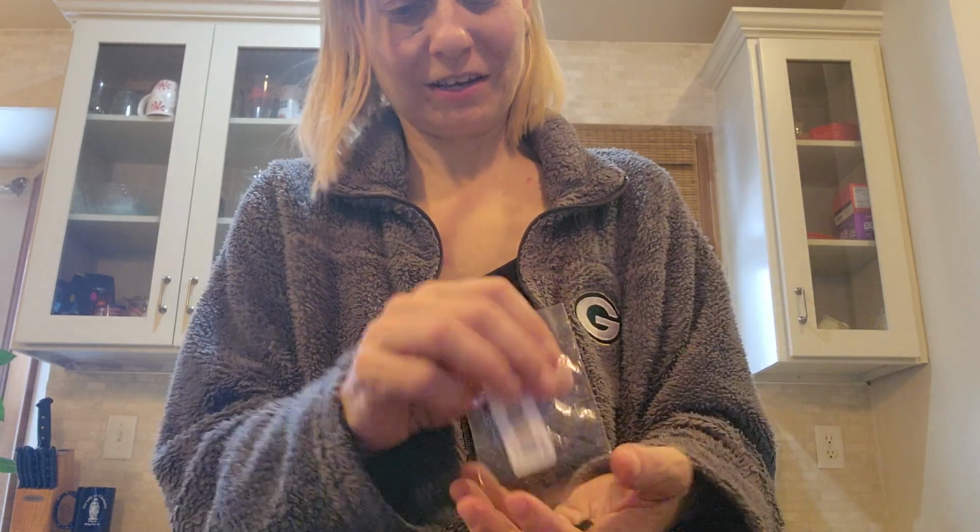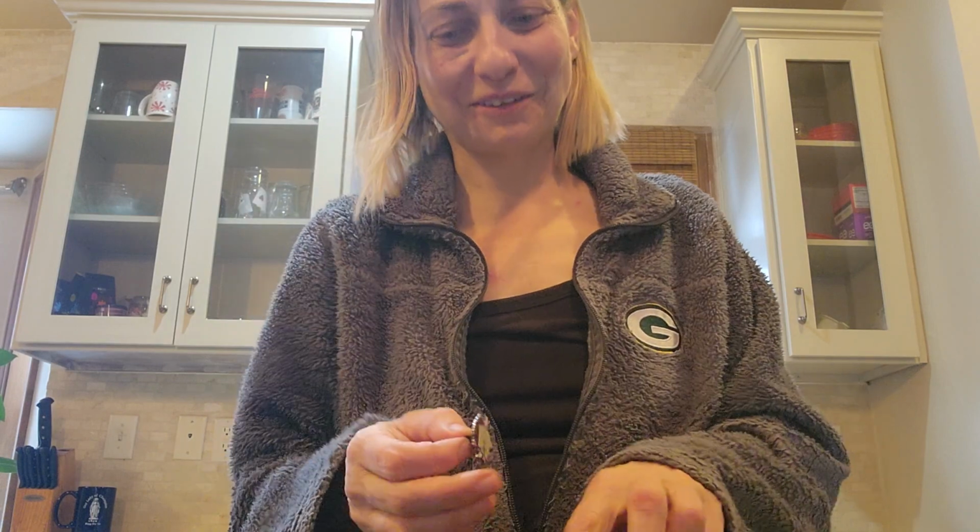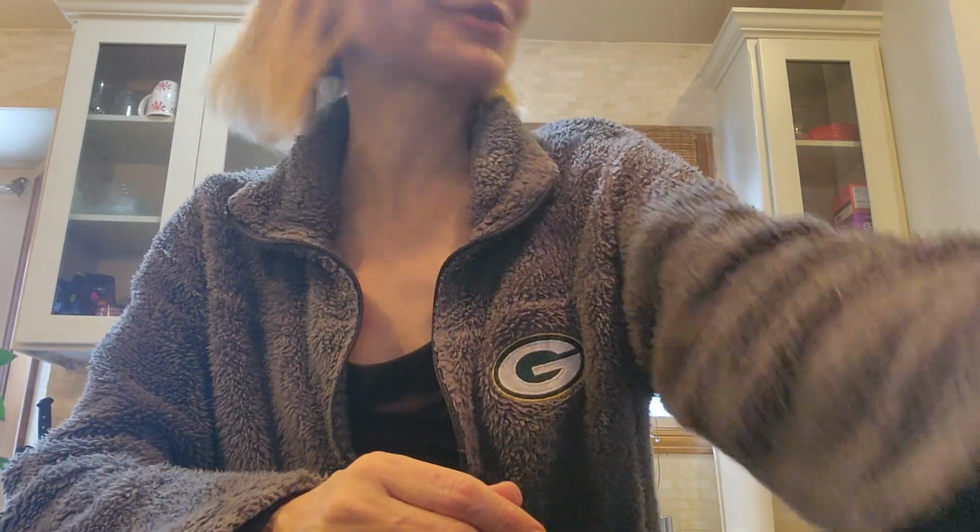On another pin, if I can figure out how to get it open. Here we go. A Valentine's gift for my significant other, Cartman as a Cupid. Is that not so cute? So I got that for him for Valentine's. I can sneak that into his lunchbox, and he'll get a kick out of this because he likes the enamel pins, but he's also a huge fan of Cartman. He would be Cartman if he was one of the South Park characters, for sure.